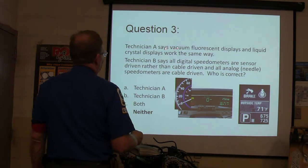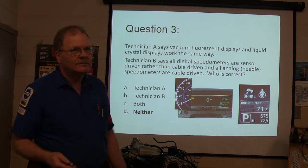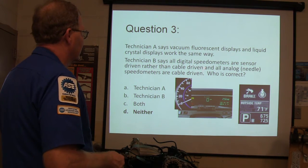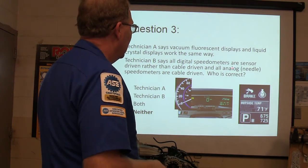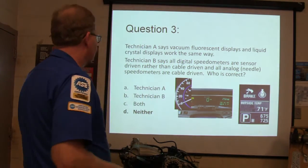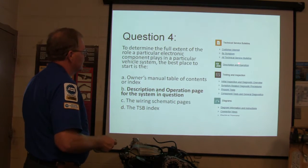Technician A says vacuum fluorescent displays and liquid crystal displays work the same way. They don't, actually, they're different. Technician B says all digital speedometers are sensor driven rather than cable driven. That's not right either. Some of the older digital speedometers are cable driven, and just about every speedometer out there nowadays, even needle driven, is electronic. That's a neither.